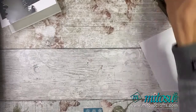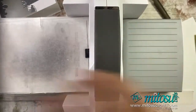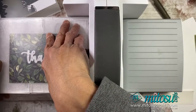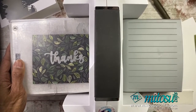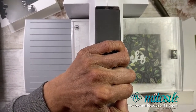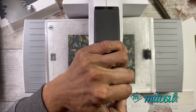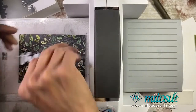Right, that looks okay. Oh, Tommy, you're right. So middle. Does it look straight? I'm sure it's fine. Ooh, shall I do gold instead? Gold leaf. I'm just going through it quite a few times just so I know that it's gone through the adhesive sheet. And it has.